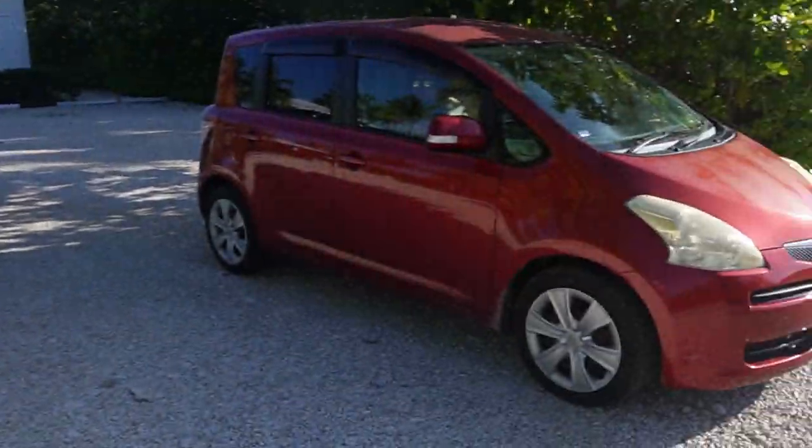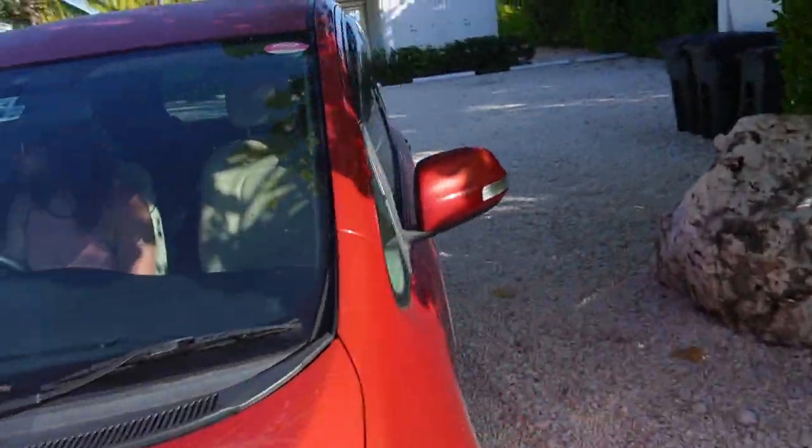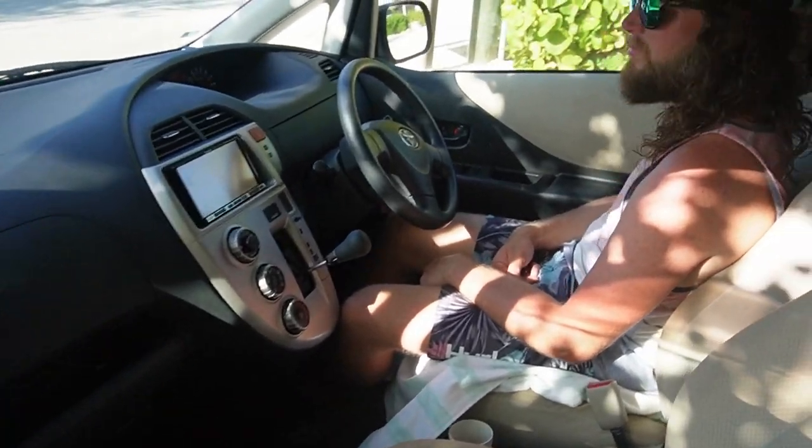And now my chariot awaits. This is my pirate TC, and this is the ship he captains. I cracked myself up.